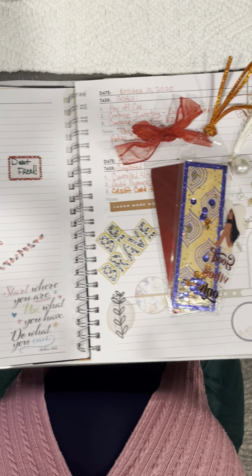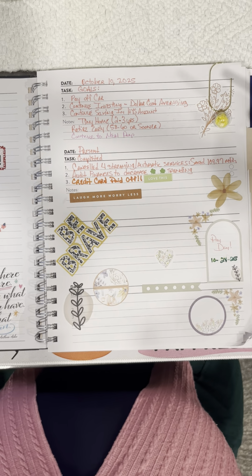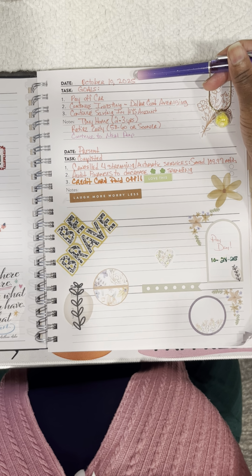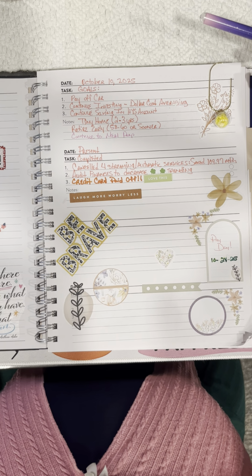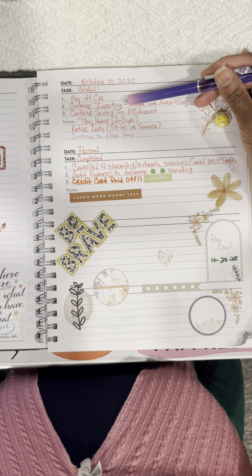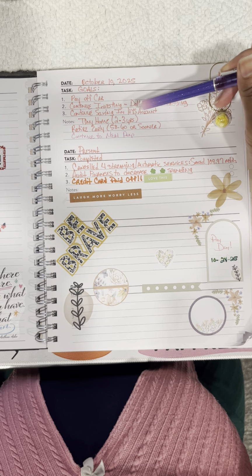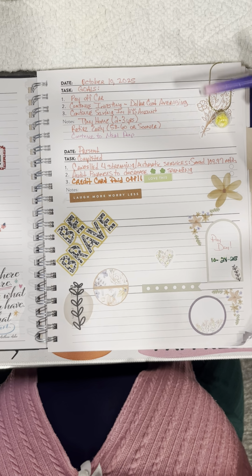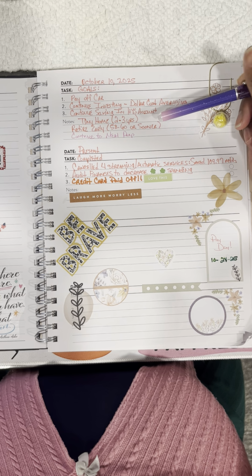Over here on the other side, as you can see, I have written my goals for 2025, and these goals will also transition into the year of 2026. My goal is to pay off my car, to continue investing by dollar cost averaging, to continue saving in my high yield savings account, and I would like to purchase a tiny home in the next 2 to 3 years. And I'd also like to retire early between the ages of 58 to 60.